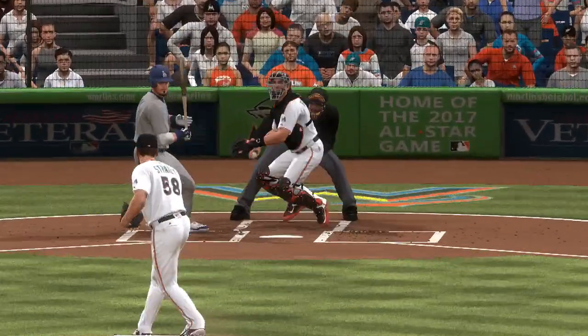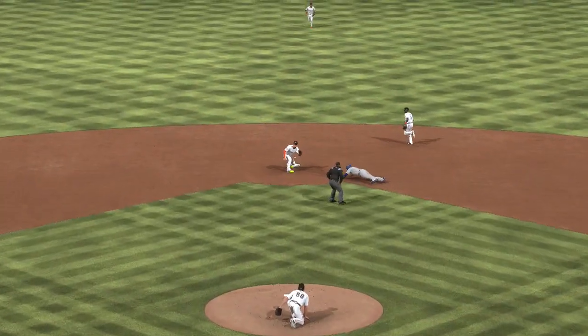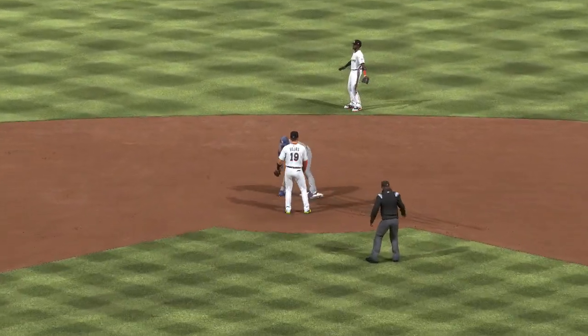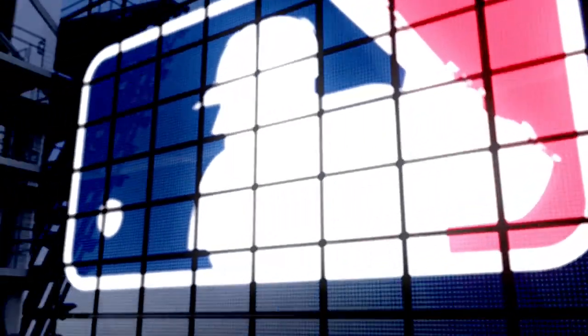A lot of times, if a guy is going, it's going to be on the first couple of pitches, but he waited it out that time. Didn't matter, though. A good catch and throw, and they nabbed him at second.